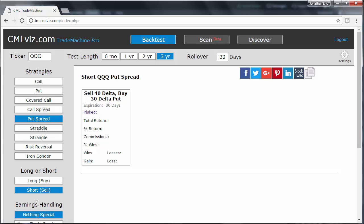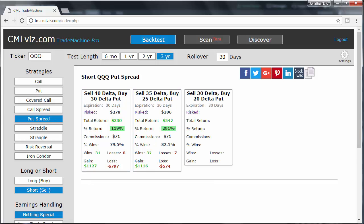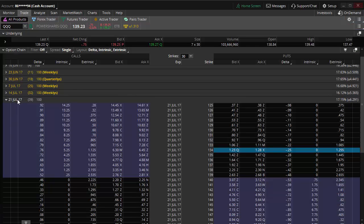Since it's an index, we're not really going to deal with any of the earnings. And I've already preloaded the deltas that I like to buy. While that's loading, let me flip back to the chart. Let's go to the option chain, and I'm looking at the July options.